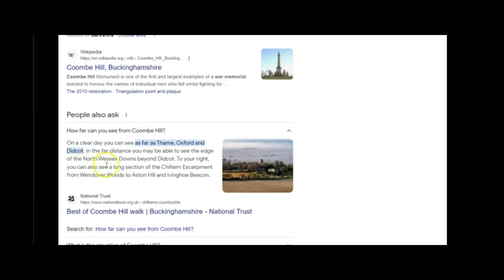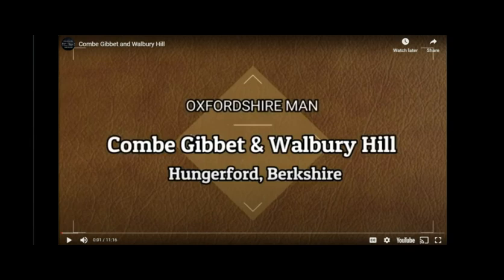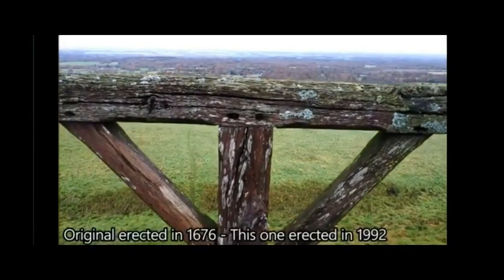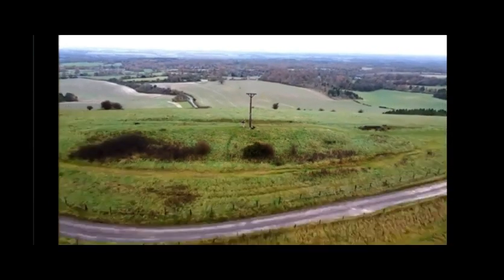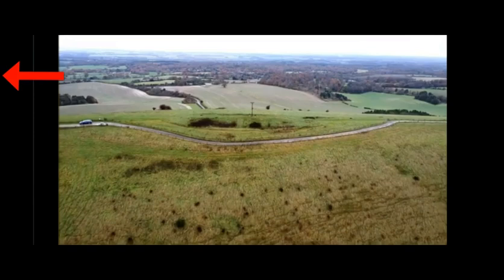This is a different Combe Hill to the other one, and this isn't quite the tallest point, because the hill next to it is the tallest point. But two people got hung there for murdering a husband. They were having an affair supposedly, and she was the last woman to be hung. But you see, the hills aren't particularly wide, they're just long and high. And Combe Gibbet's more up the other end of the hills. And over there is Swindon.